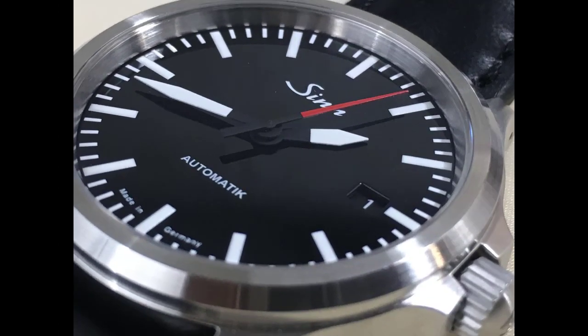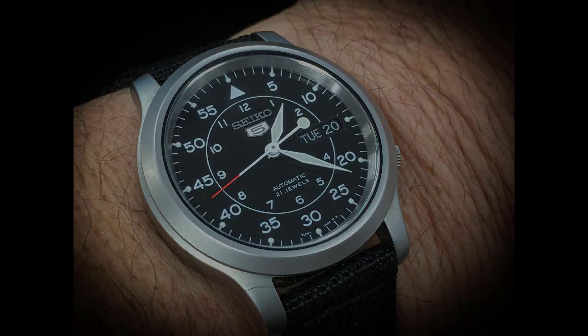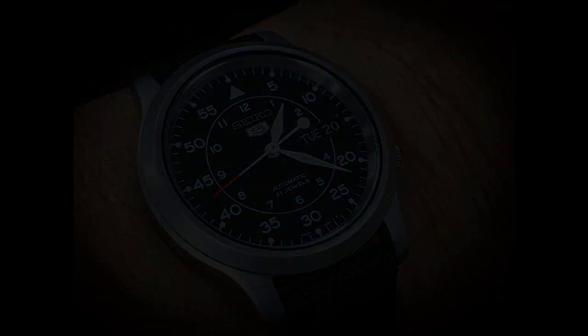Wait, what? What is that? No, can't be. A Zen 556i? Off with you, Zen. This is a Seiko watch review. Now, that's better. At least another Seiko. The SNK809, with, well, as I said, a red-tipped seconds hand. Anyway, back to the SARG.